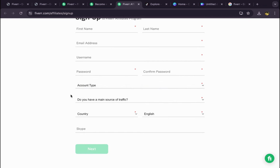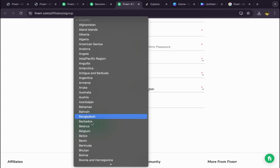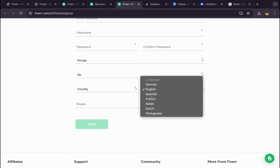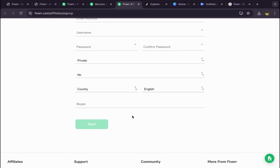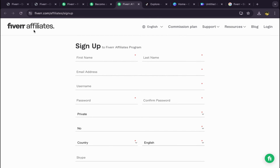Make it private. Do you have a main source of traffic? You can see yes or no. Choose your country and choose your language. Okay, if you have a Skype account, you can put your Skype account here. If you don't have, that's fine. Just click on next and that's it. Sign up process is super easy.